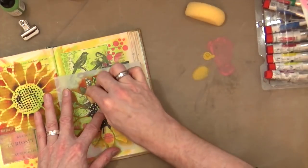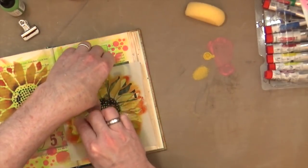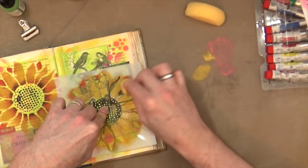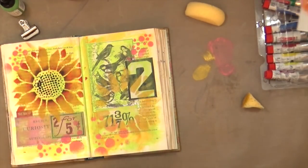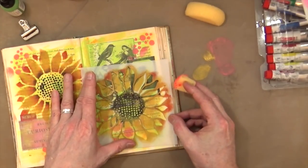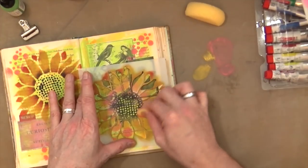Going really heavy. Yeah, just kind of adds a little bit of mirroring from one side to the other. And then well, I've still got a little bit of pink left on that. Because that will go a little bit orangey with the pink.